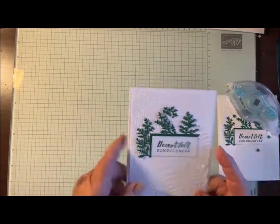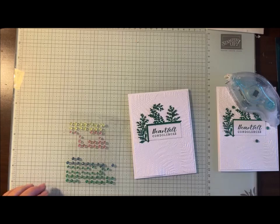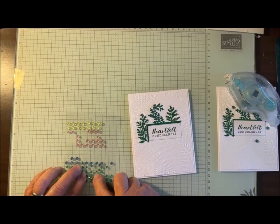So there that is. And then we're going to add some of the tinsel gems, and these are the 4 tinsel gems, and they have coloring that works really great with this card. So I'm going to add just a few of these.